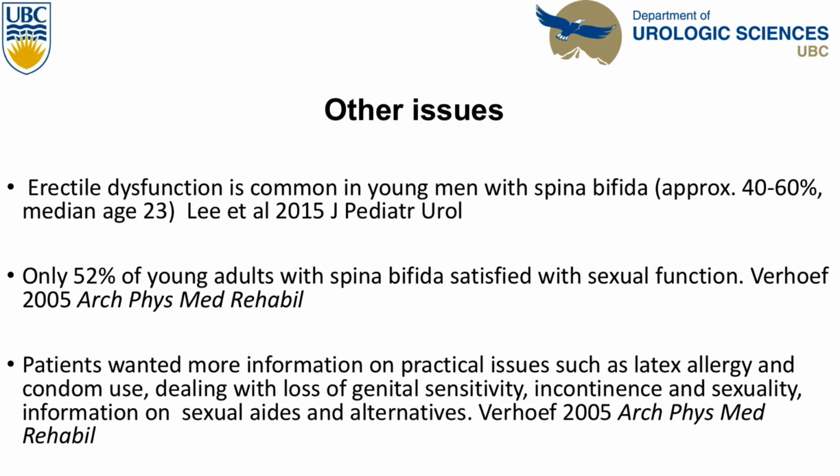A Dutch study also looked at their experience and said only half of the young adults with spina bifida are satisfied with sexual function. And when they asked them what could we have done better, they said they just wanted to know some practical issues, like latex allergy and condom use, dealing with loss of genital sensitivity, incontinence, and sexuality. When they're in the pediatric center at age 12, these are questions that may not have popped up yet. Right? But now when it's time to pop up, they no longer have anyone to talk to.